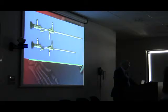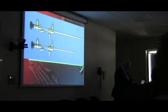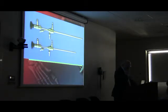So I think that the 5 French really is the minimum of what you're going to need to put down any sort of a useful instrument. Now, he has also brought a smaller scope that you see on the bottom. This one has got a smaller telescope, but it still has the 5 French channel. So that's what I'm working with, these scopes.